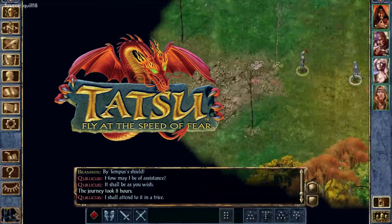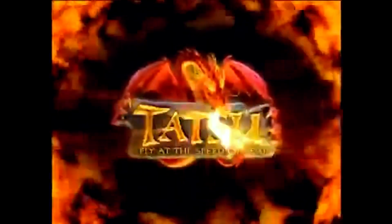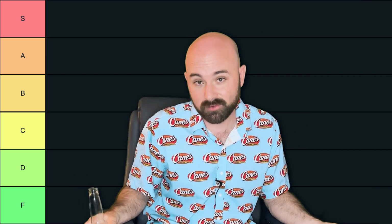The other day I was at Six Flags Magic Mountain with my brother and he pointed out the Tatsu logo and said it looks like a 1990s isometric RPG. And I was like, damn, you're right. This logo rocks. And it made me want to look at some other roller coasters and maybe give my opinion on them. Like every successful YouTube video, this is gonna be in the form of a tier list. That's the only way I know how to process information.